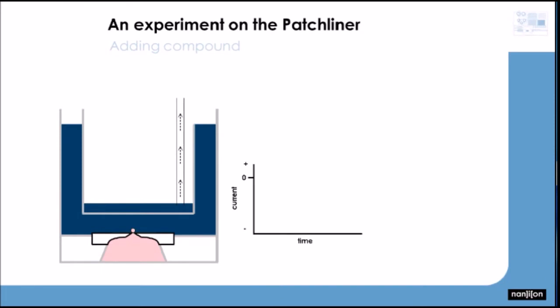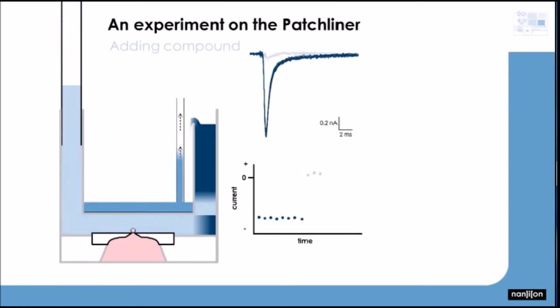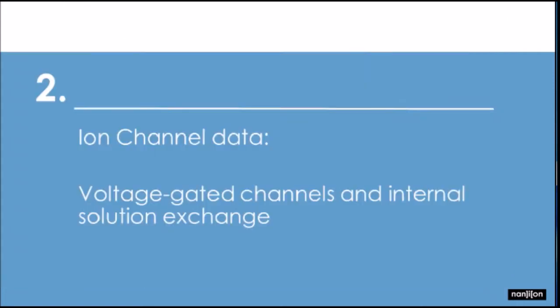And in this example, a sodium channel is measured. As you can see, after addition of a blocker, an immediate blocking effect is happening. And because of the continuous waste removal, you can try as many compounds as possible. Now I would like to show some example data. First of all, voltage-gated channels and internal solution exchange.